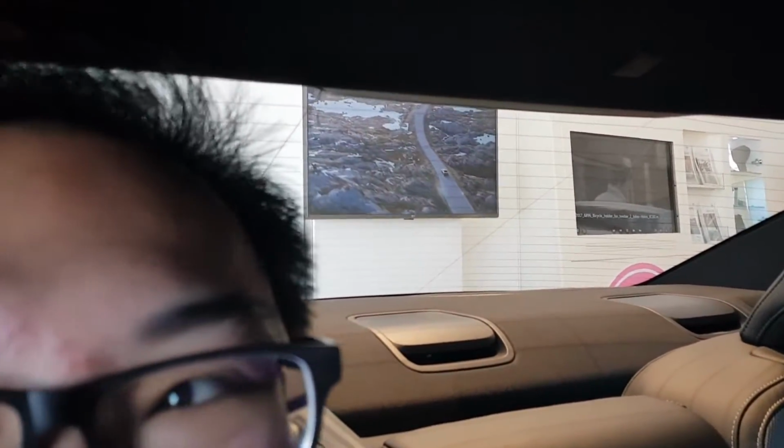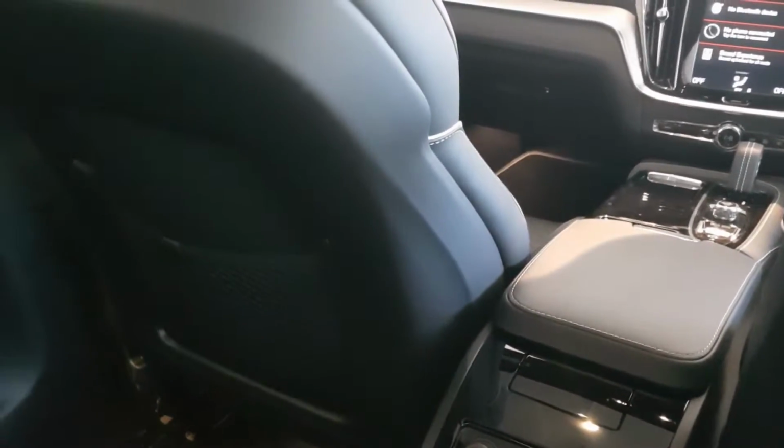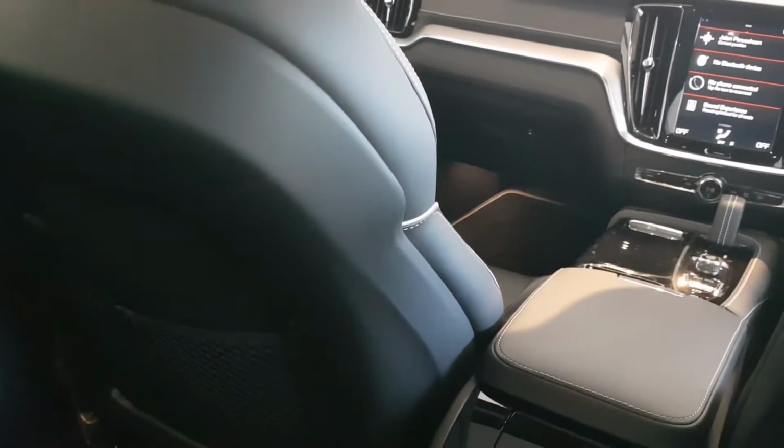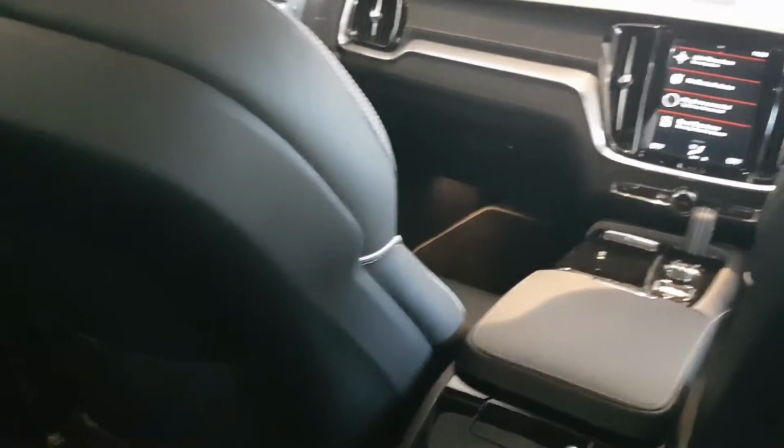Plenty of leg room, and headroom wise, okay, I would say okay, but because I'm 167 centimeters, so I'm not too tall, you can't be taking my views as saying that this car is very spacious. No, it's quite sufficient for Asian guys. And look at the seats. Yeah, it was adjusted to the previous position. Yes, because there's a memory seat and electrically powered.